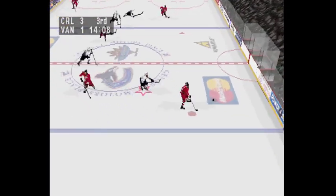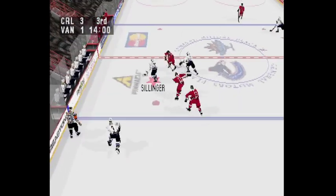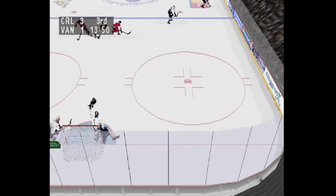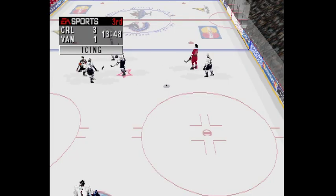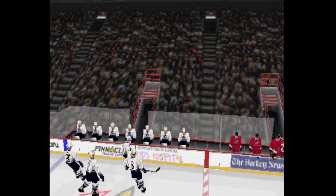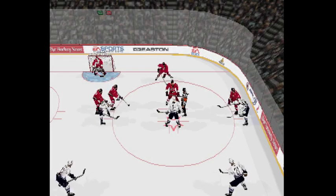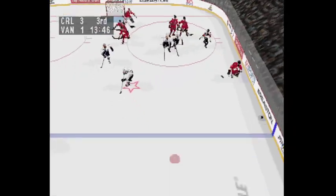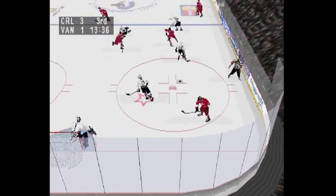Wesley gets it. He passes it ahead. Rice passes it. Sillinger steals the pass. He's jolted by Brashear. That's icing against the Carolina Hurricanes. The puck is dropped. Vancouver goes to it. It's one-on-one.